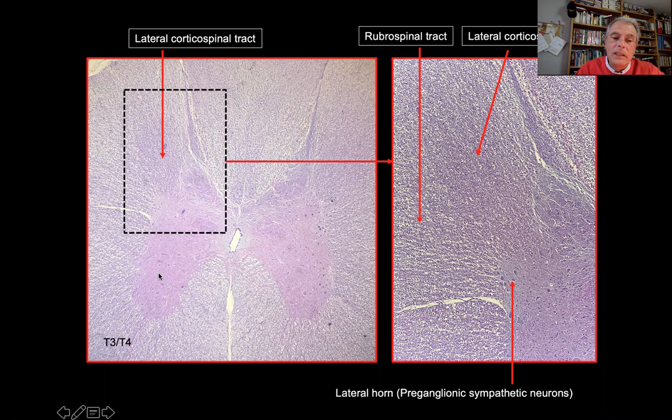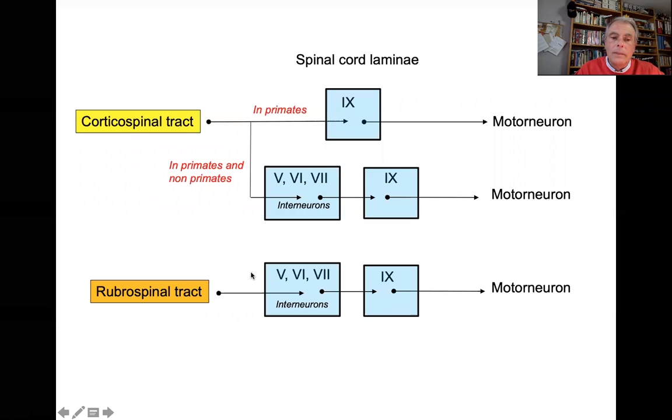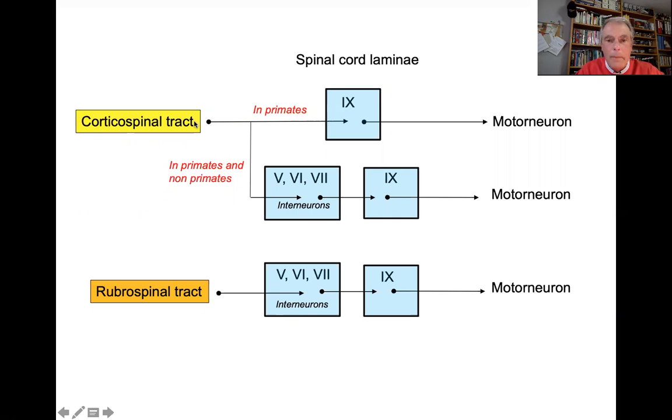We are at the level of T3, T4, right? And what do we see here? These bunches of fibers that are more dense are the lateral corticospinal tract, and more ventrolaterally, we have the rubrospinal tract, okay? So, when we compare the corticospinal tract with the rubrospinal tract, what do we see? We see that in primates, the corticospinal tract is more important than the rubrospinal tract.